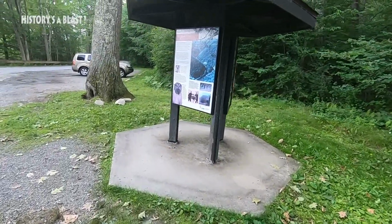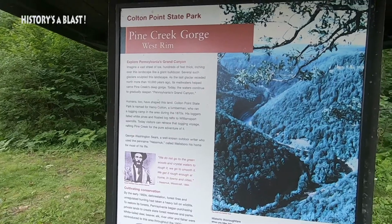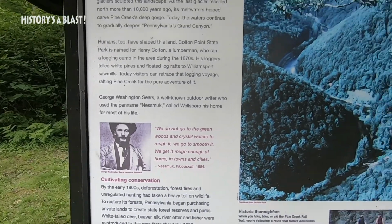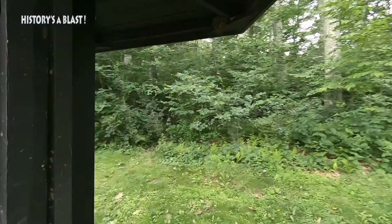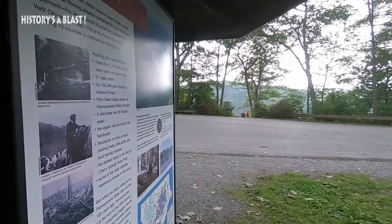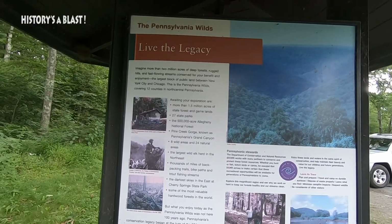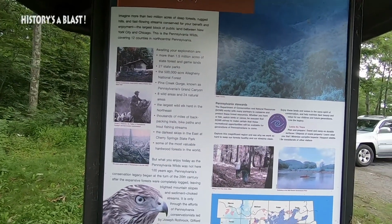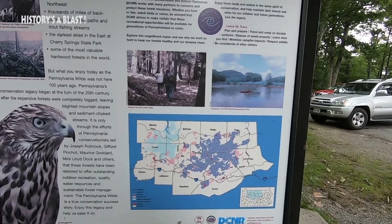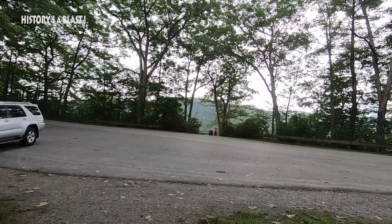Now we have a little storyboard over here explaining the formation in the Ice Age. The green woods and crystal waters to rough it, we go to smooth it. We get it rough enough at home. That was in the 1800s when life was a little tougher. Not as many conveniences as there are now. State park map available at the campground. And now we've got the formation of the forests and the erosion and so on. Here's a map of the northern tier counties in the forest region of Pennsylvania. Now let's go over and take a look at the view of the Grand Canyon of Pennsylvania.